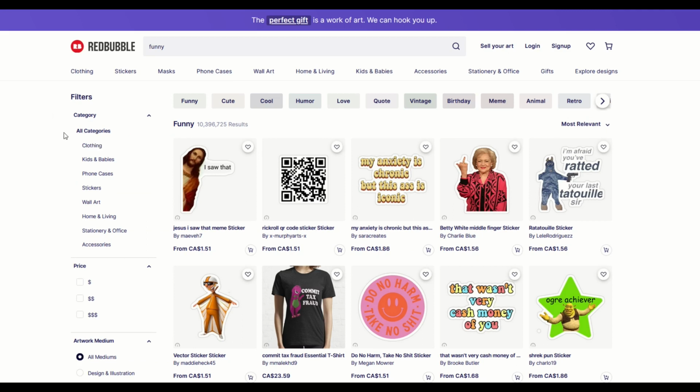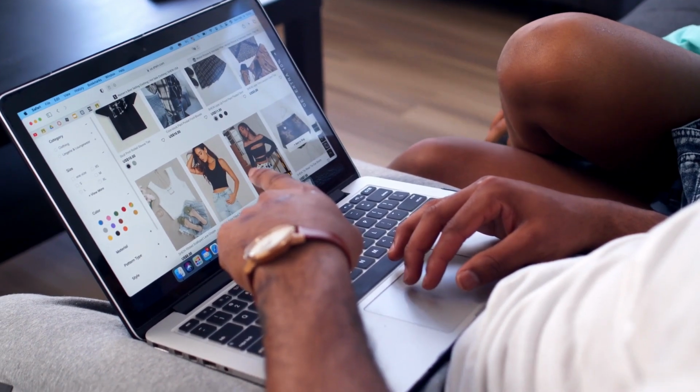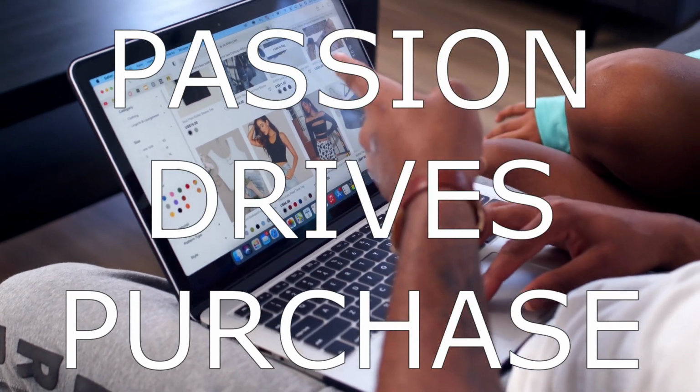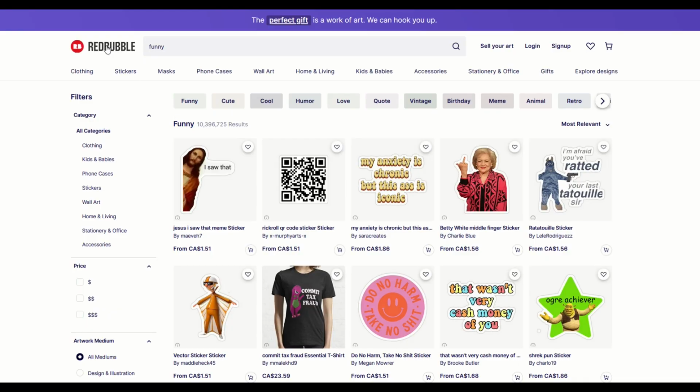And I'm going to show you a couple examples of just how popular this niche is. And what I'm talking about here are religious or spiritual designs. The reason I like these is because people generally purchase designs that they're passionate about. And so here we can see when I type in on Redbubble, the very first result for funny, which is 10.3 or 10.4 million designs, is a funny Jesus sticker.